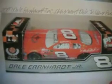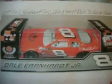But yet again, Dale Earnhardt Incorporated has always been really a bad car, but at least this one's better than Budweiser. I have no idea why. It's just me. So yeah, that's all I have to say about that one.